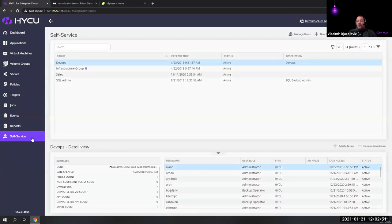Then a part of HYCU is self-service, which means that you can add multiple teams that can manage their own virtual machines, back them up, restore them, or even you can do backup for multiple clients if you're working as a managed service provider.